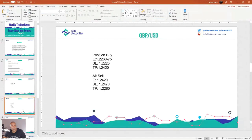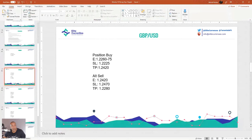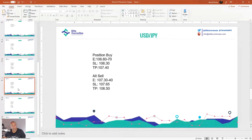So this is the euro dollar. This is the pound dollar. This is the Australian dollar. This is the dollar yen. Then the Bitcoin dollar. And finally, the gold.